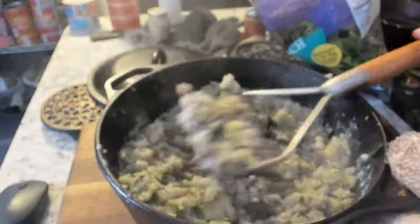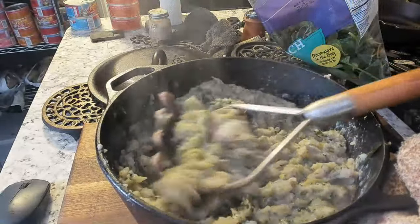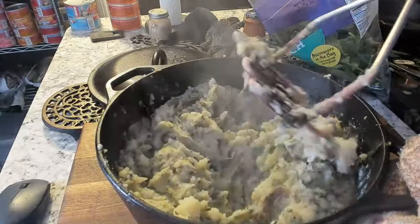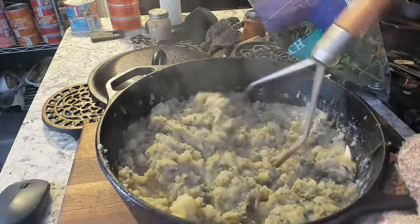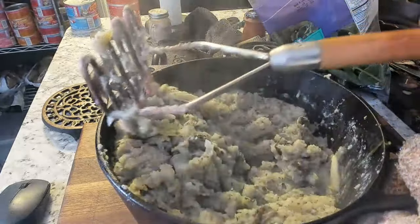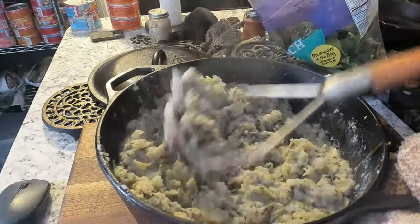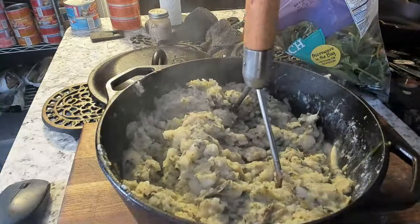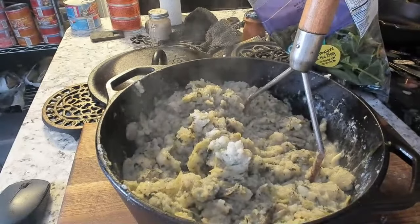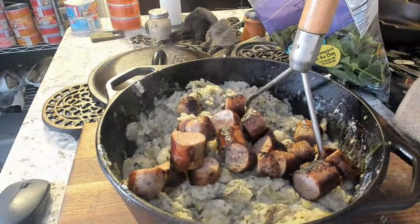However, it works. I have been using this masher for the past several years. I think it might be almost 10 years at this point. And this thing certainly does a good job. It mashes. So I certainly have no complaints with using this. And as a result, this is my heavy-duty masher. All right. And with that, there's only one thing I have not yet added to this, and that is the sausage. So there we go. In it goes.